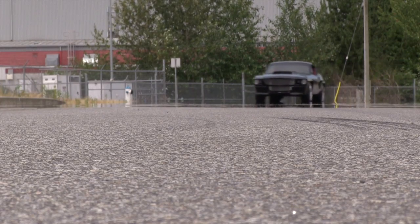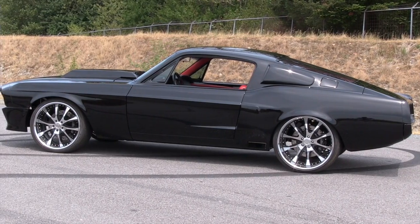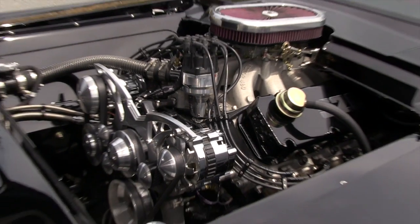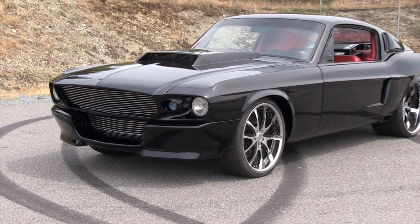So what's the number on this one? This one's more than the Chevelle. Yeah, this one will go between, I'd say, 700,000 and 800,000. Wow. And you got people lined up. We have a lot of interest, yes. It's got the looks, it's mean, it's the drivability, and you want your friends to drool in your garage. This is the machine that'll do it.